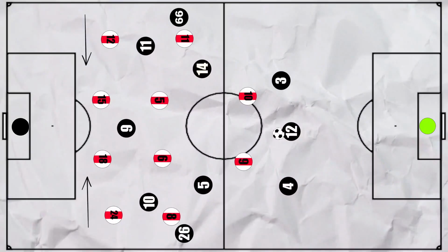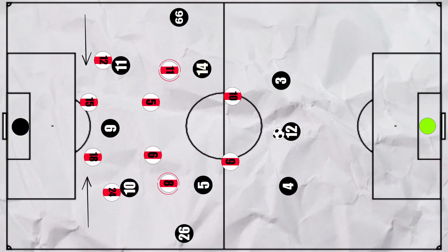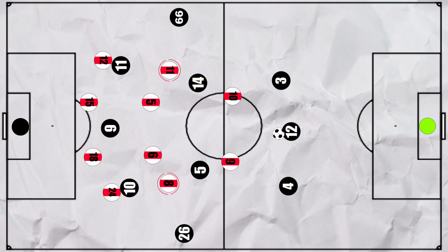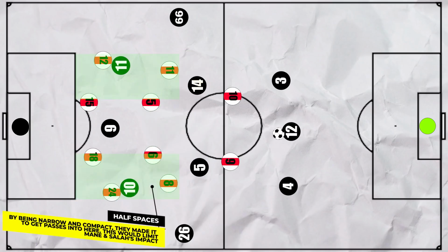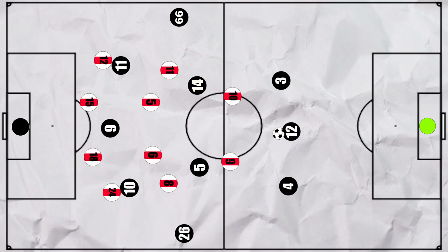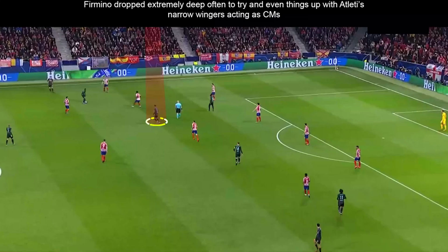Atleti defended extremely narrowly, with the wingers practically being central midfielders often, meaning that from these positions, Liverpool often found themselves outnumbered in the centre of the pitch. This also limited the space Liverpool could operate with in the half spaces. Firmino often dropped extremely deep to try and even up these midfield numbers.